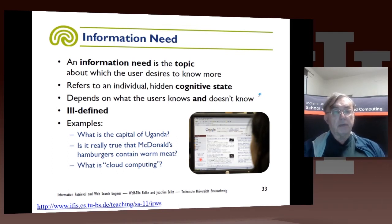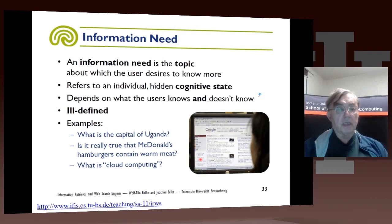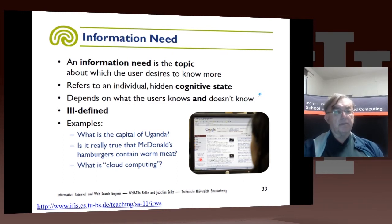So when you do a web search, it's assumed that you're asking for information, and that is the topic. You're not asking for the words semantic web, as we illustrated earlier. You're interested in the topic semantic web. That's actually not always true. Sometimes you know the words are present in a document, and you actually do not want the topic semantic web. You want the words semantic web.